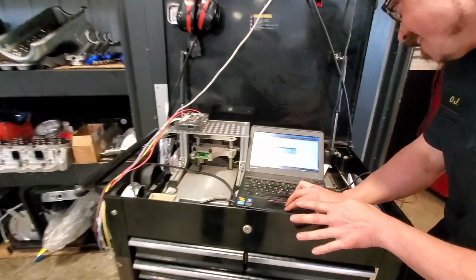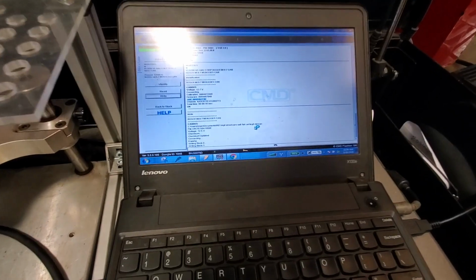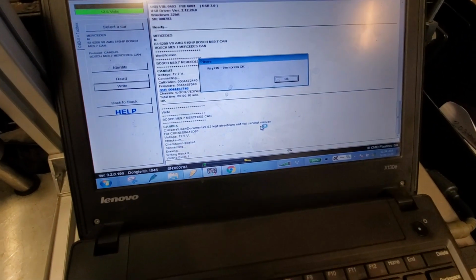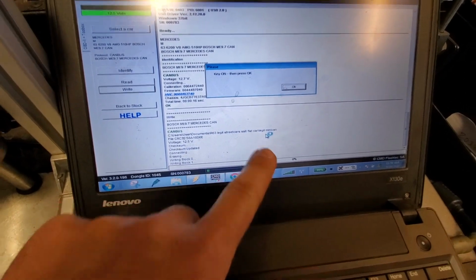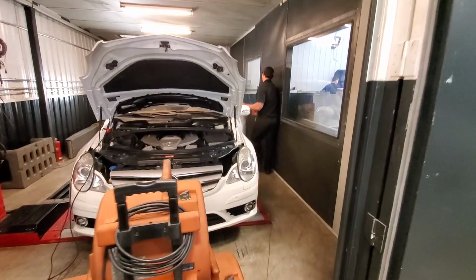And let's see here. Where are we at, OJ? You like the name of this one. Beat it where the cursor's at. Look at the tune, legit minivan tune. So that's an official tune. You guys can come in and ask for the legit minivan tune.